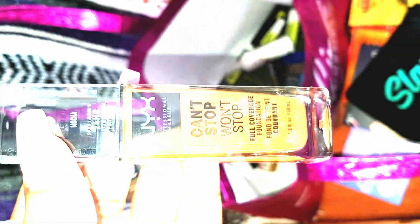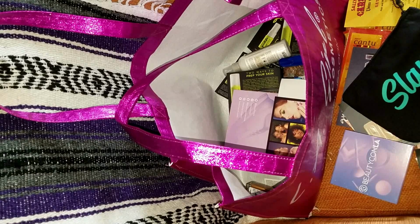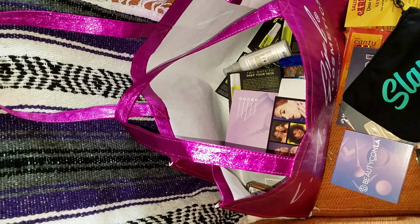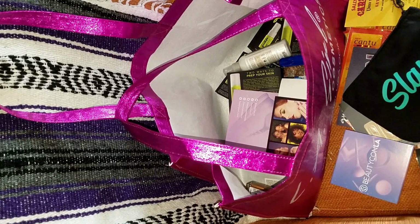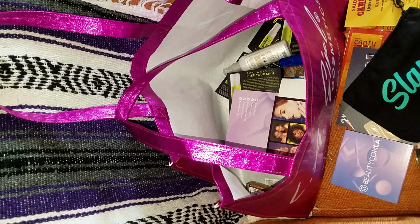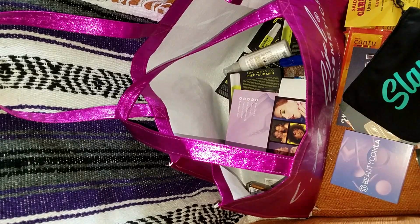Can't stop, won't stop. So that is basically everything I got in my goodie bag. I know some people will show you a lot of product, but those people got the hauler bags. I didn't purchase the hauler package, so I didn't get that bag, nor did I have the chance to purchase a big goodie bag. I think they did have some, but I think it was first come, first serve. But yeah, this is all the stuff I got. I was so excited to show you guys.